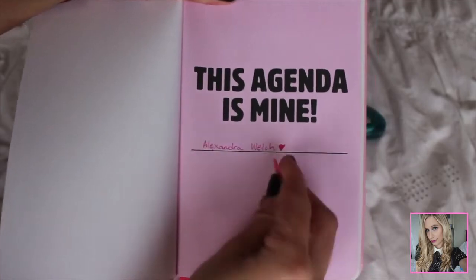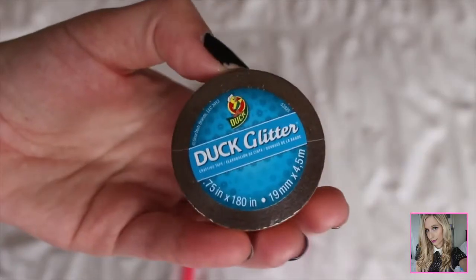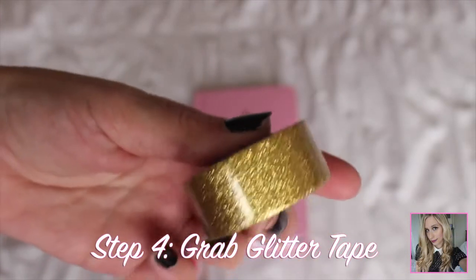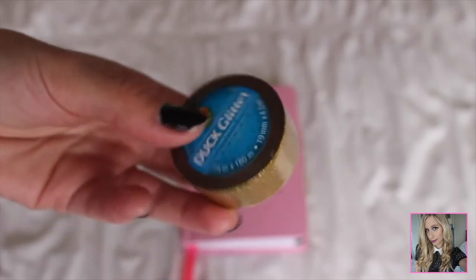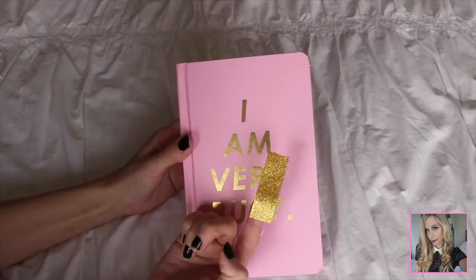Then the last sticker that I'm putting on is this heart-shaped sticker near the beginning of the planner. Step 4 is to use this glitter tape, and we're going to use this to mark an important day or month of the year in our planner. You can also use this glitter tape as a bookmarker. The ones that I have picked up aren't that sticky, so you can remove them and re-put them somewhere else.